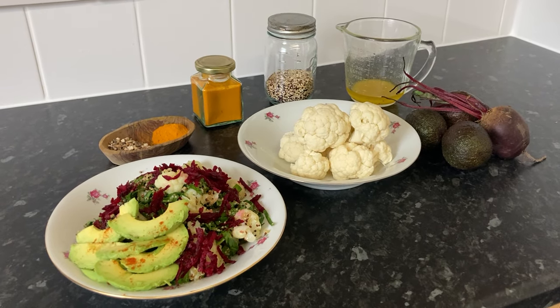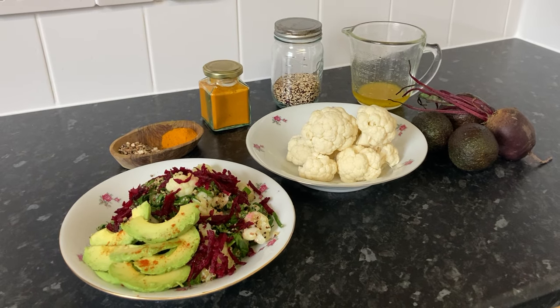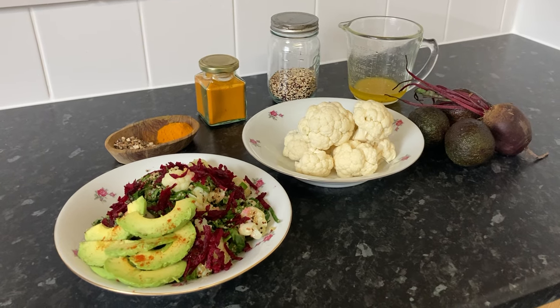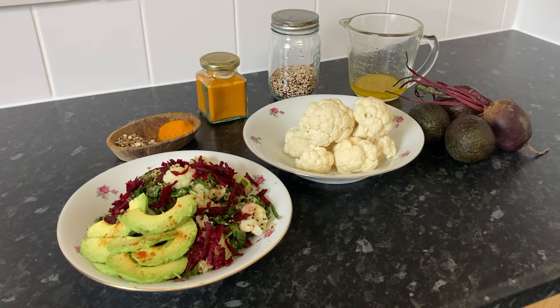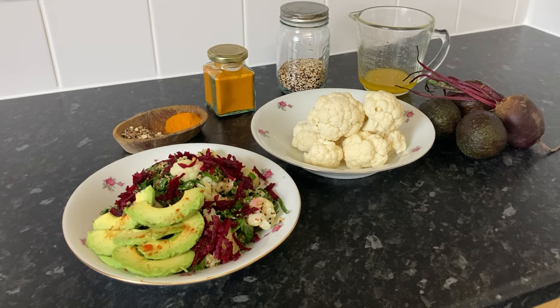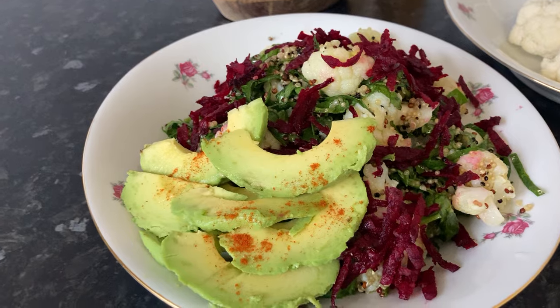Today I'm excited to share with you what's going into my liver detox lunch. It's packed with nourishing ingredients that support liver health and detoxification. Let me walk you through what's in my power bowl and how each ingredient helps to detox and support my liver.